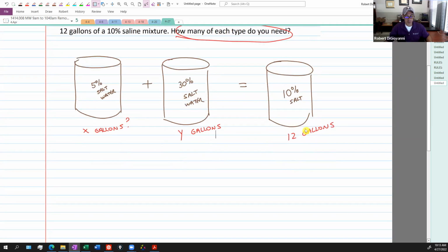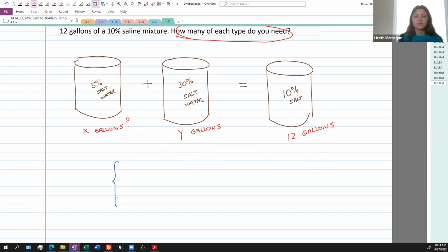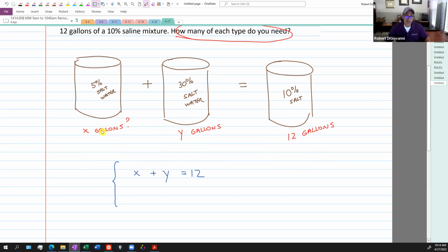So, does anyone have a first equation for me? X plus Y equals 12. That is correct, because X is the number of gallons of the 5% I'm going to pour in, Y is the number of gallons of the 30% I'm going to pour in, and at the end, I need 12 gallons. Good. Most people can get that first equation.